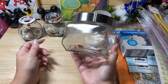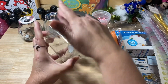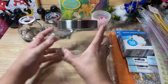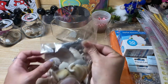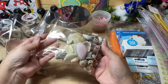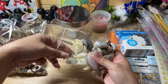So I wasn't able to find these little jars, so I ended up getting a large container after, my fingerprints are all over, sorry. But after seeing all the different shells that I found, I needed a bigger container. So these were some of the shells that I ended up finding. So our first little trip, I ended up finding all these fun little shells, and this was my treasured shell that I found. I was so excited.